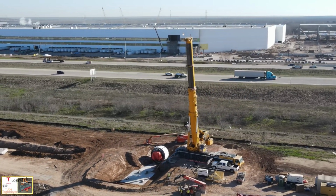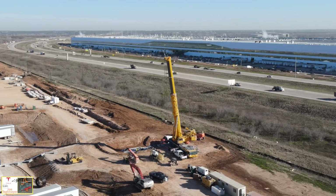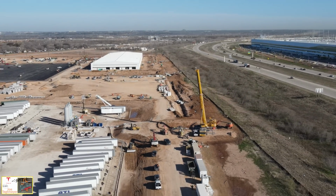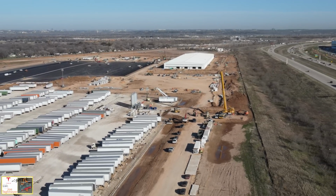So I'll pull the drone up and give you a good overall view of this side of the highway and all of the activity that is going on, not just with the boring machine being set up, but also the end-of-line facility and the work on that new outbound lot.